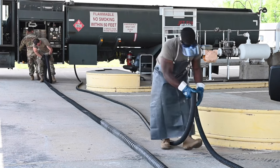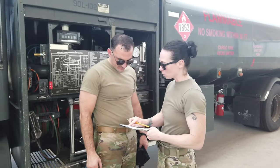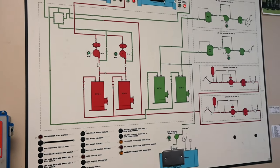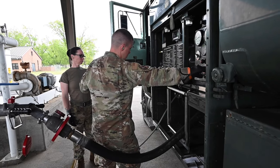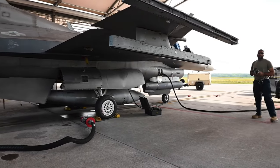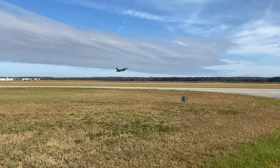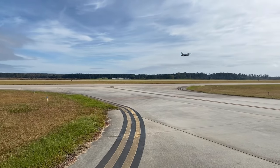So what I love about McEntire POL is we're a really great team. Just because I'm a fuels accountant doesn't mean that I'm stuck behind a desk all day. I do run the account and the control center, but I also am qualified to do lab work. I'm qualified to go out on the flight line. I love driving a truck because I love aircraft. I get to be around any and all aircraft. It's a really fun job.